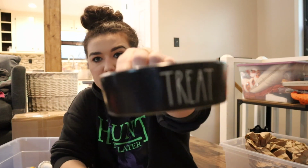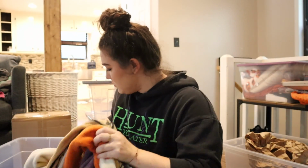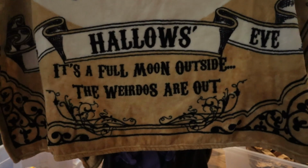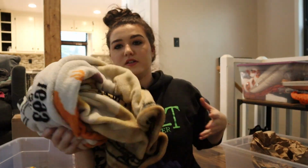Oh, here's the matching one to the trick bowl. It's the treat one. Very cute. And then this is a Sanderson Sisters blanket. All Hallows Eve. The weirdos are out. Obviously goes in the living room with my Hocus Pocus vibe.